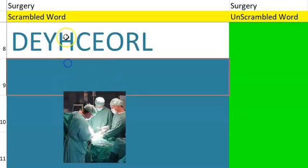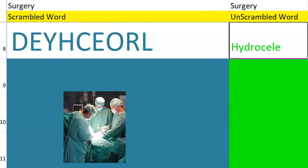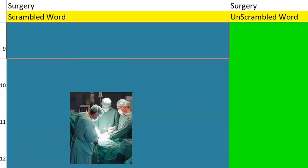What do you think this one is, guys? Something to do with the testis. Begins with an H. It's a hydrocele. How do you define hydrocele, guys? Hydrocele is basically swelling in the scrotum that occurs when fluid collects in the thin sheet around the testicle. So there is fluid around the testicle. Now let's go to the ninth one.